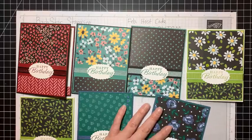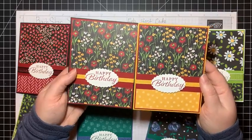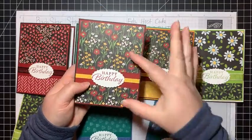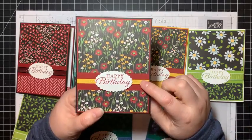All right, and the last 3 here are not exactly opposite. Here's what I did with this. I didn't like the full Bumblebee dots on the top. So I thought, you know what, why don't I just put them like that? And I liked it. So this is Bumblebee ribbon.